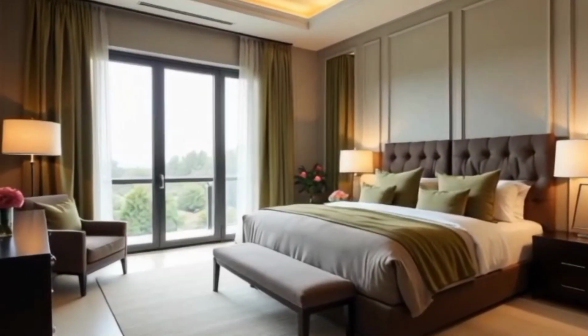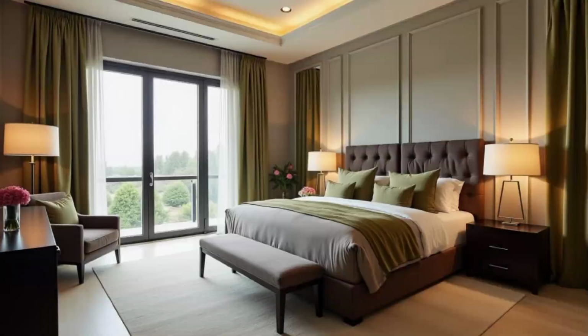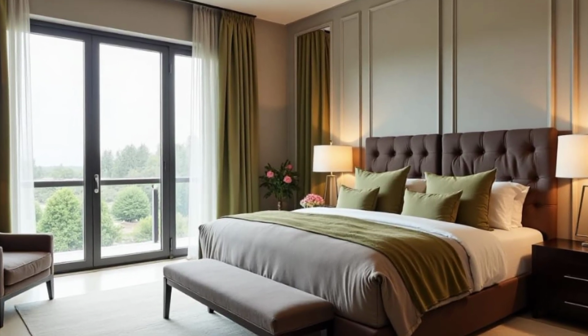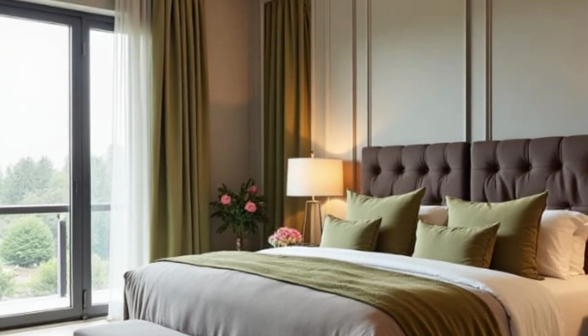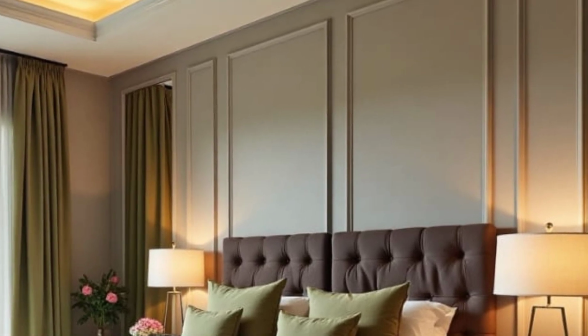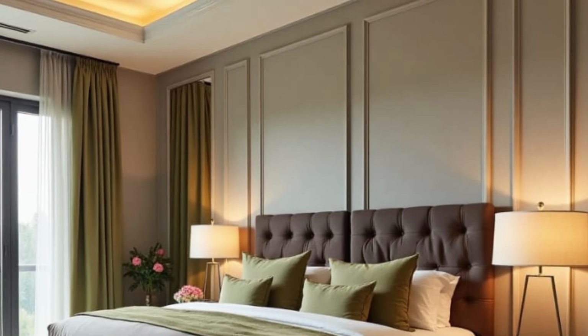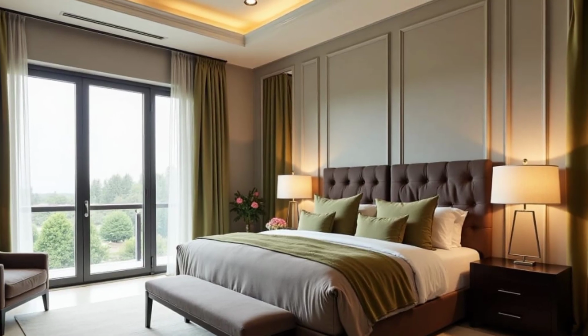The master bedroom is a serene escape, wrapped in warm olive accents and pearl linens. A wall-to-wall headboard adds a regal backdrop to the king bed. Natural light pours in through motorized sheer drapes. Soft rugs, a cozy fireplace, and curated art elevate the ambience. There's peace in every corner. It's a personal paradise built for royalty.